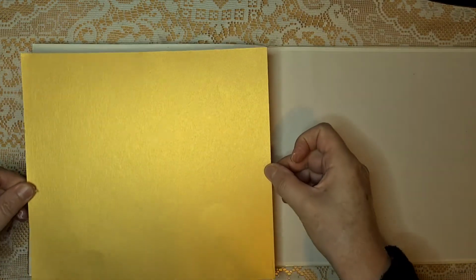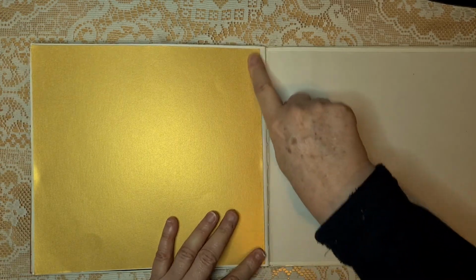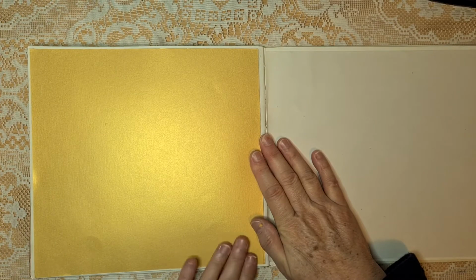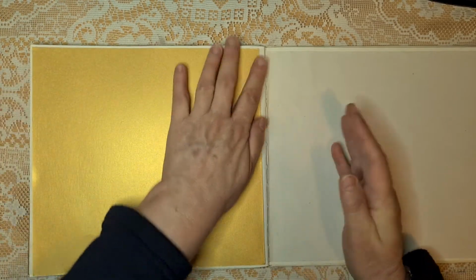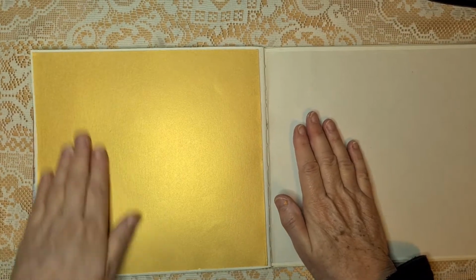Well, I think it is. Anyway, at the moment, I've got a bit of a fascination with gold. Keeping it away from the middle, really. Otherwise, I would have had it to the edge all the way around. Okay. It's all bumpy under there.